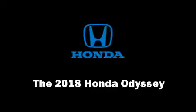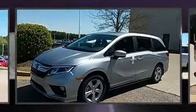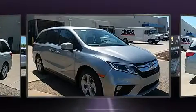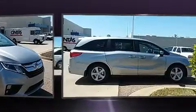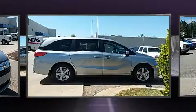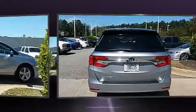Climb inside the 2018 Honda Odyssey. This 8-passenger van is ready to drive off the showroom floor. It features an automatic transmission, front-wheel drive, and a 3.5-liter 6-cylinder engine.